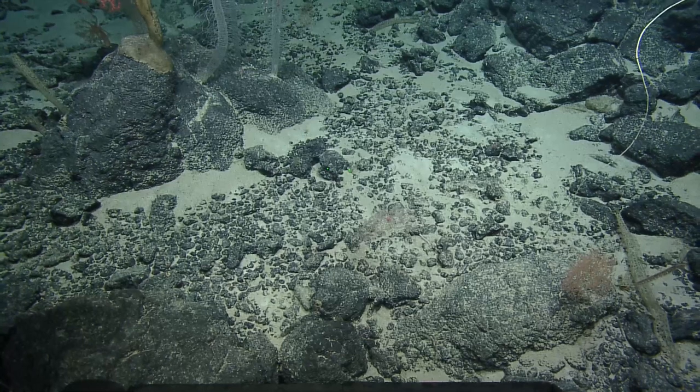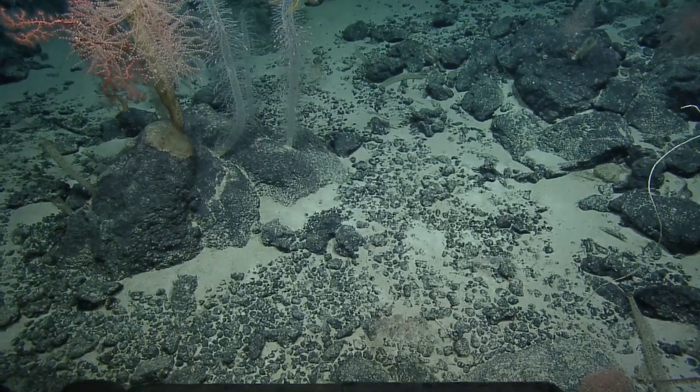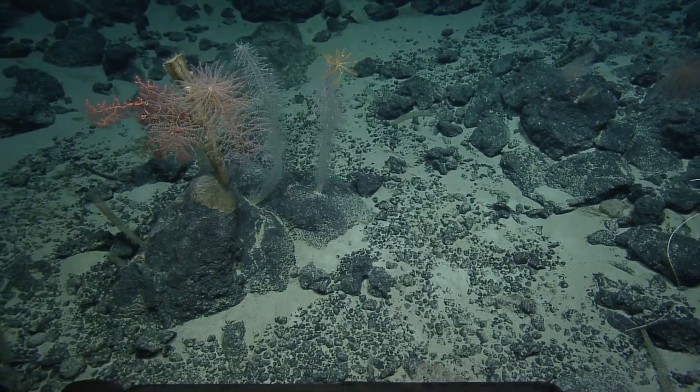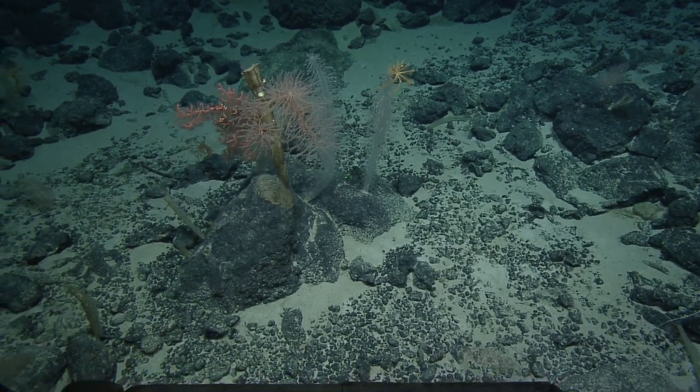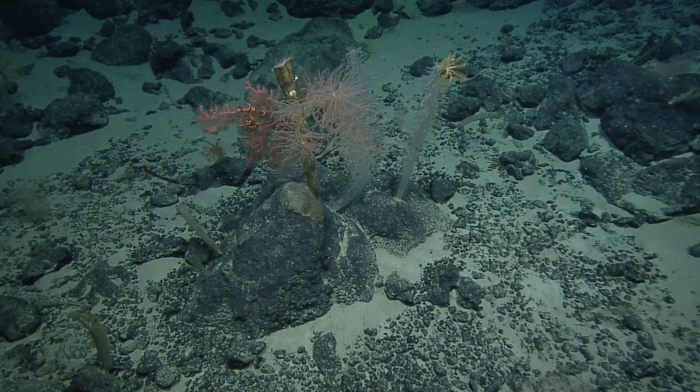Thank you, Mahina. Yeah. Where would you shine your light, Kukui? Oh, that's cool. Wow. This is awesome. Can you zoom in? That's a very good question.